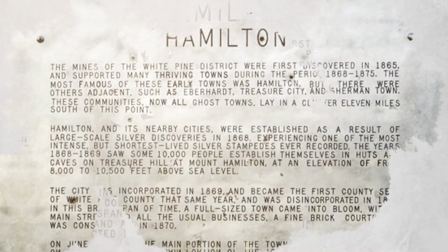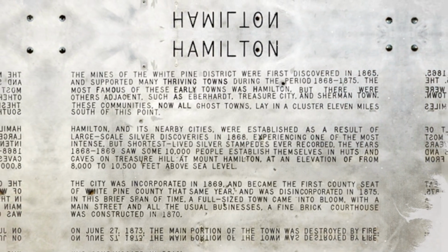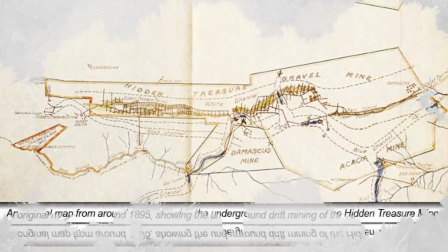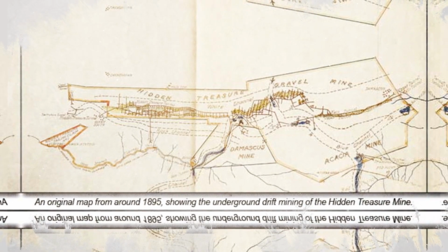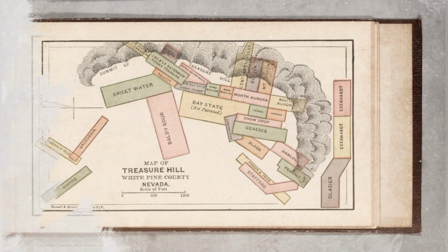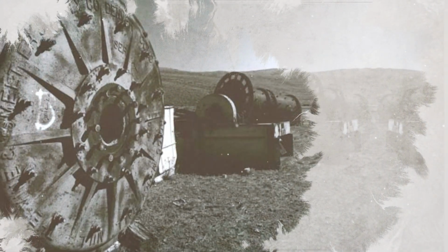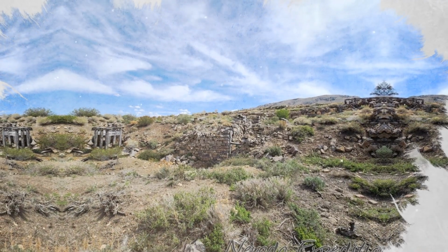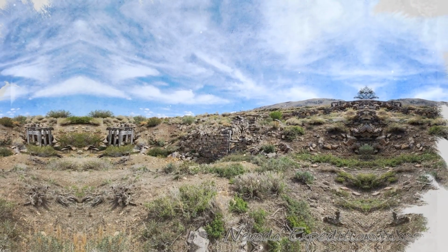The silver grades were spectacular. Production grades ranged over 2,500 grams per ton silver. Up to 40 million ounces of silver ore was mined from an area less than 1 mile long and a half-mile wide. Once mining ceased, the people left, and no true modern-day exploration has been done since. But what if half of Hamilton's high-grade silver ore remains?